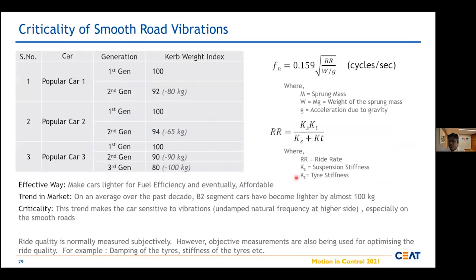Now when it comes to ride, as we know, there's a constant push for reducing the weight of the vehicle, primarily to improve the power-to-weight ratio, fuel efficiency, cost optimization, etc. Reducing the weight of the vehicle increases the undamped natural frequency, which means more road shocks are transferred to the vehicle body, making the ride unpleasant. The stiffness and damping characteristics of the tire play a key role. Both we can measure. We have a high-speed uniformity machine with cleats, in which we can measure the damping coefficient and the static stiffness, and from the flat track the dynamic stiffness, with which we can predict how it is going to perform in the vehicle.